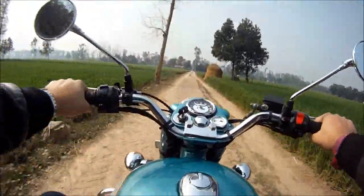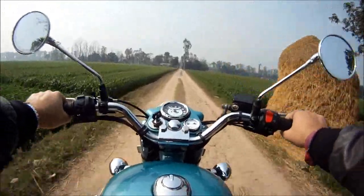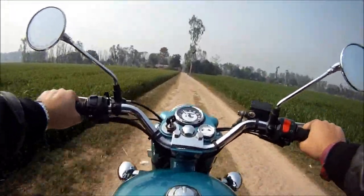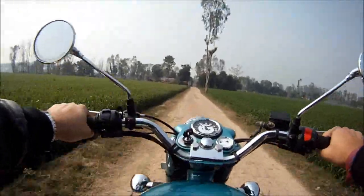I kind of learned you just have to push through, just keep giving it gas, and the bumps will go away eventually. But it's really pretty back here, and I like riding back here a lot.